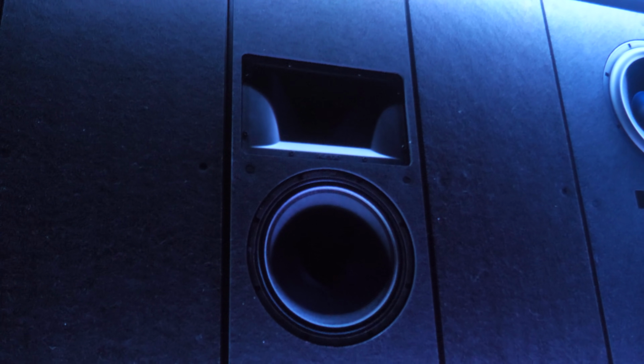The LCR speakers are all identical with a 10-inch bass mid driver, and for the high frequency a 1-inch doped fabric dome coupled with the KRIX designed waveguide. These speakers produce 97 decibels for 2.83 volts at 1 meter, so they are a sensitive speaker, meaning they don't require huge amounts of power to produce big SPL.